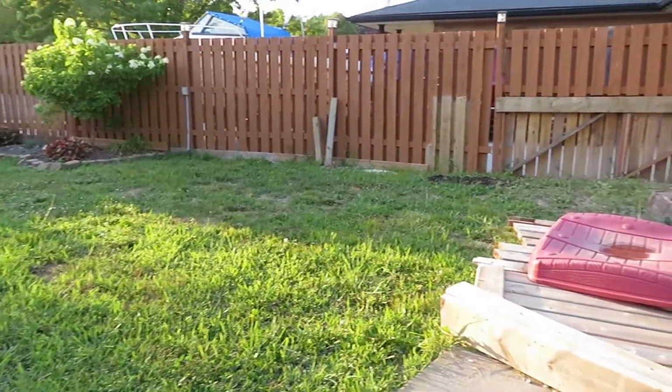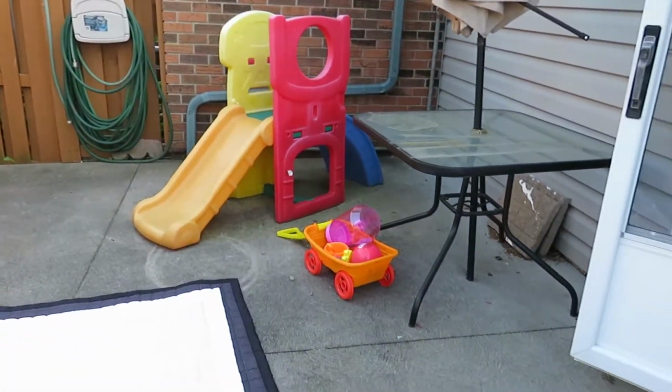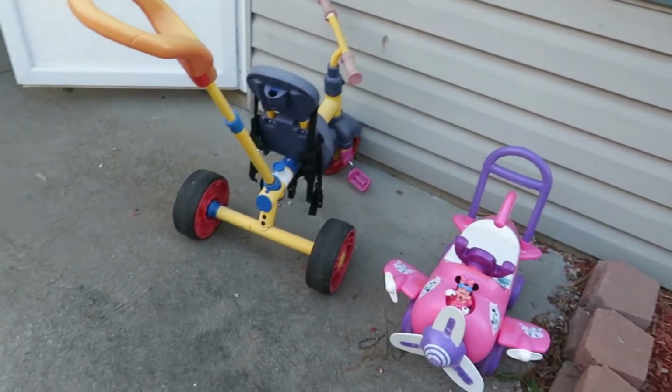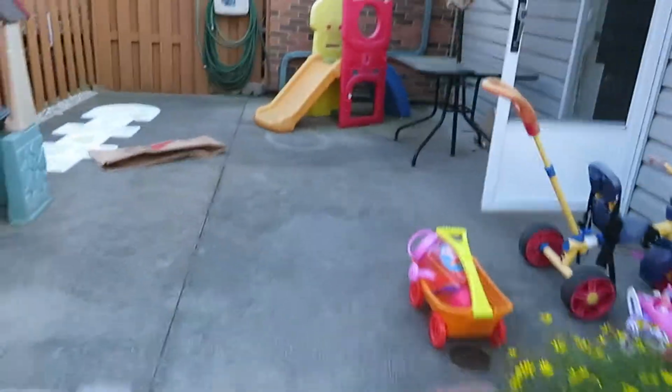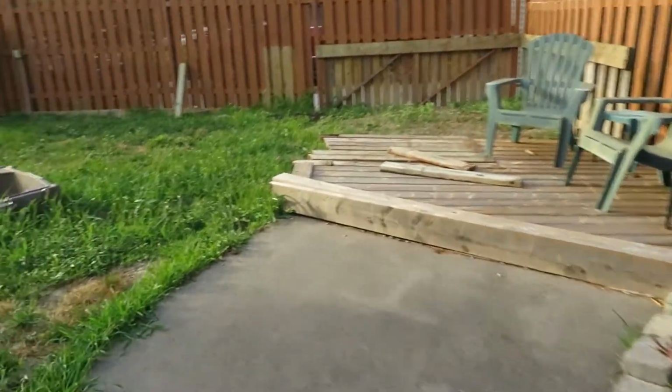So let's move on to our little patio in the backyard. This is our little bit of pavement, and in the evenings it provides really good shade. In the afternoons and the mornings though, it is not the best area to play in. I don't think our backyard is the best backyard to play in at all during the day, because we have no shade, and also that ground is very hard.